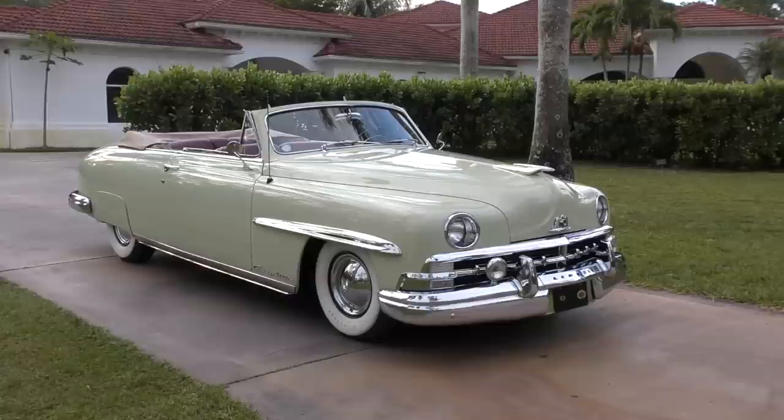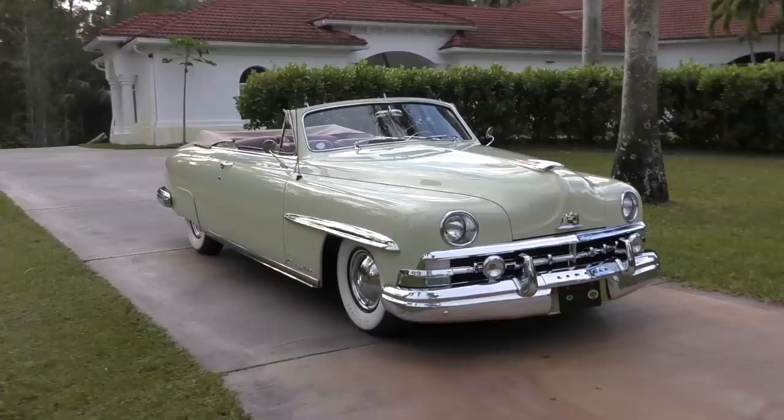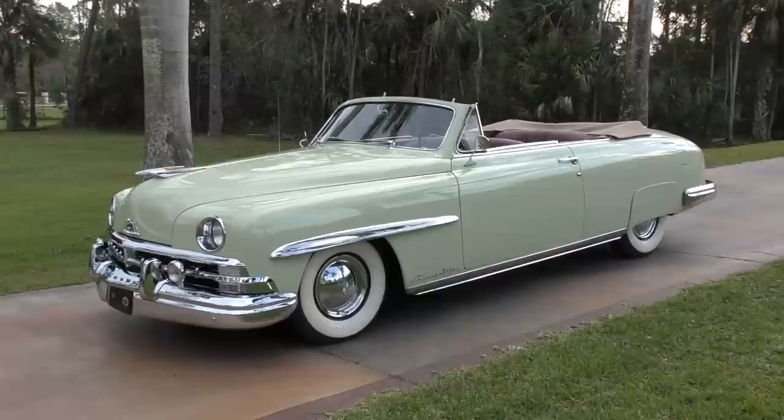And what I've got today is a bit of a rare treat. It's nothing I was expecting to have, and yet here it is. This is a 1950 Lincoln Continental Cosmopolitan Convertible. I get that a little bit confused. In fact, when I was searching for 1950 Lincoln Continentals, I couldn't find any, since there aren't actually any. It was a Cosmopolitan in this year.